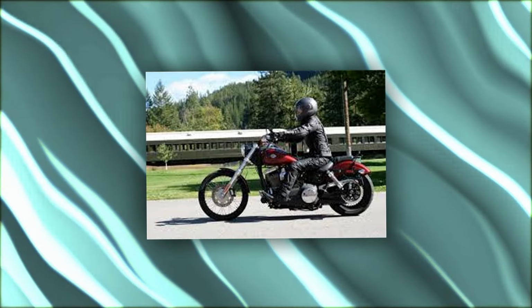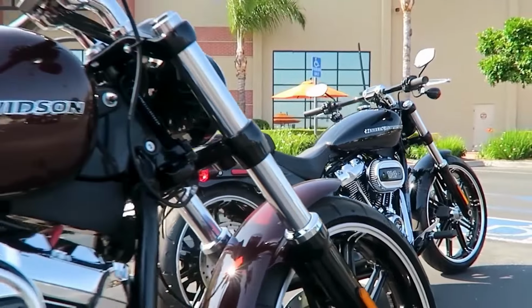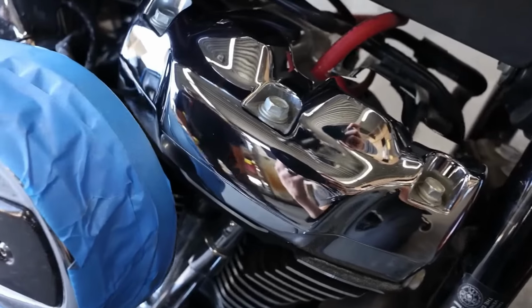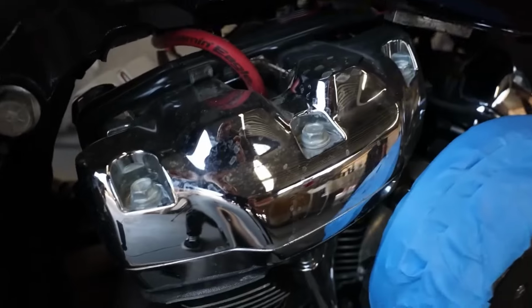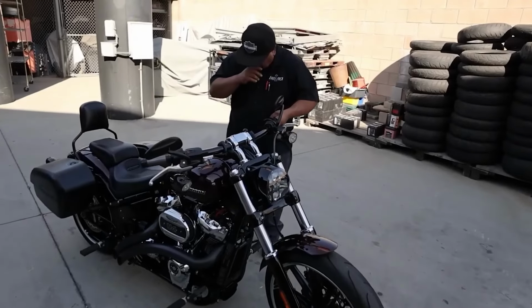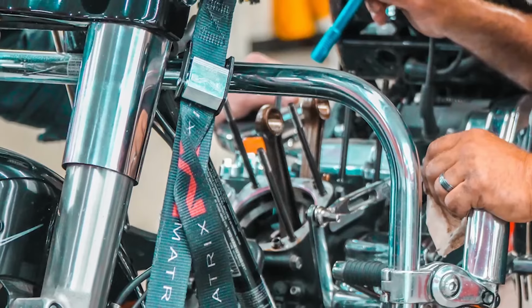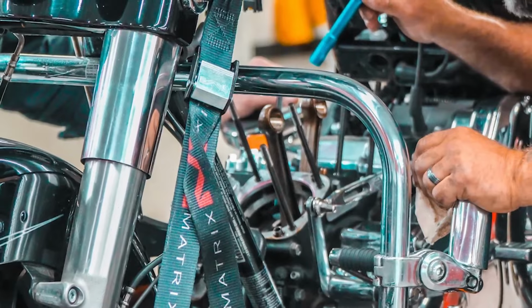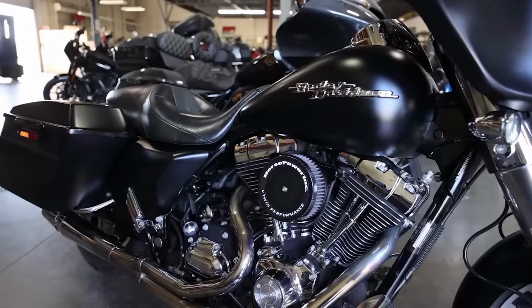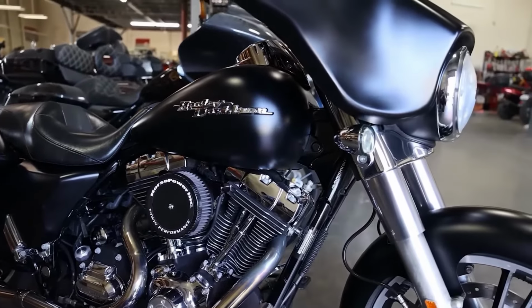When the twin-cam engine roared onto the scene in 1999, riders expected salvation. What they got instead was a furnace between their legs and a mechanical nightmare hiding beneath the chrome. The name promised power, but the heat was unbearable. Riders in traffic felt like their thighs were cooking, and long rides turned into endurance tests against the engine itself.